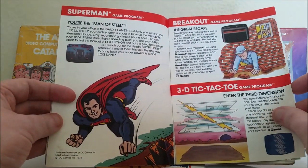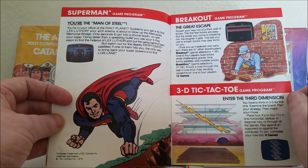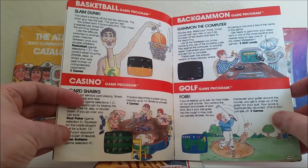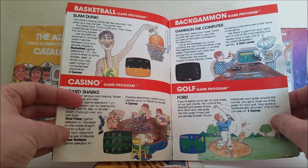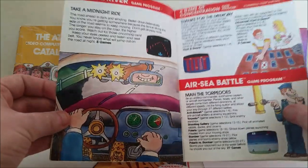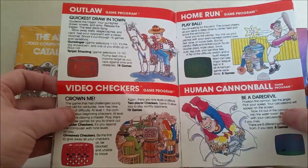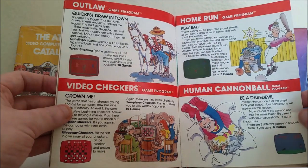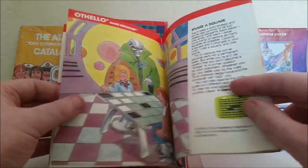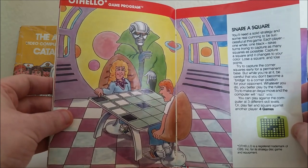There we go, Superman again. Breakout, 3D Tic-Tac-Toe. It's amazing how they obviously tried to come up with a drawing to make 3D Tic-Tac-Toe seem exciting. Casino, Golf, Backgammon. Great way they tried to make that seem more exciting as well. The creativity of these guys was just astounding, really, wasn't it? Lovely. On there for Video Checkers as well. Othello. Oh, if we put Othello and add an alien guy in, it might make it more exciting.